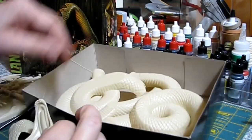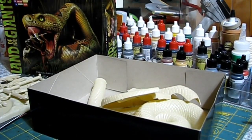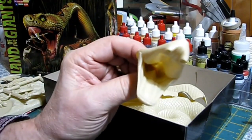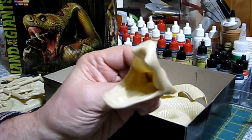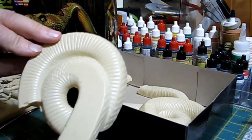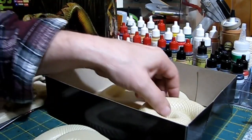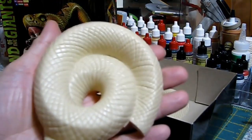Then we got the two pieces that form the inside of the mouth of the snake, which is pretty cool. I'm going to assume they go together. Yep, they go together like this. So we have the mouth, which is pretty detailed actually, and we have the fangs up here. And then we have the body of the snake. This is the bottom of the snake where it goes onto the base. Got some really nice detailing on those scales. They're cut nice and deep, so that'll make it much easier to paint.